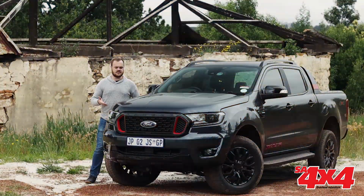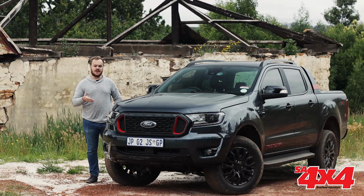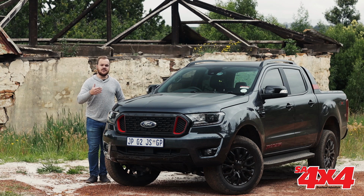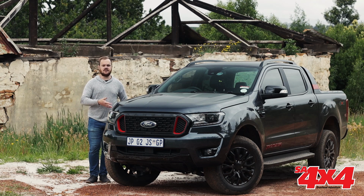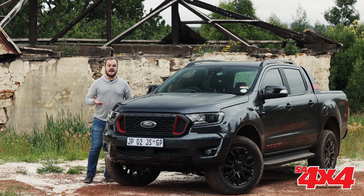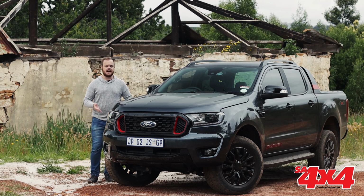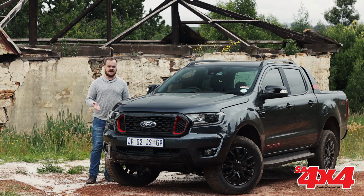So then to summarize why this is at the moment my favorite bakkie. It looks awesome, but it's not in your face. If you don't like the red, you can do something about it yourself. It has more than enough power for any situation, at least for today and for the past 4 or 5 days that I've had it.